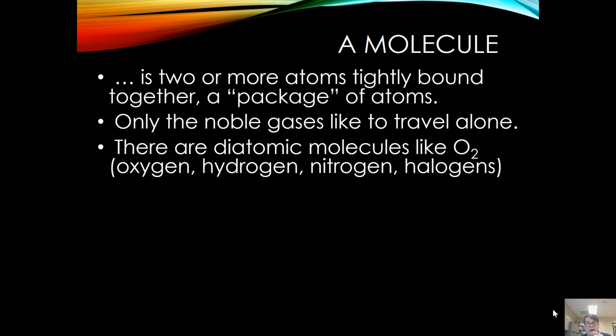In nature, you do find O2, H2, N2, and the halogens, which are in group 7, if you remember, things like fluorine and chlorine. You don't usually find a lone oxygen. You tend to find oxygen in its diatomic form, two oxygens glued together, or two hydrogens glued together, H2, or two nitrogens, N2, or two fluorines, F2, or two chlorines, Cl2. These are the ones that like to be by themselves with a friend.